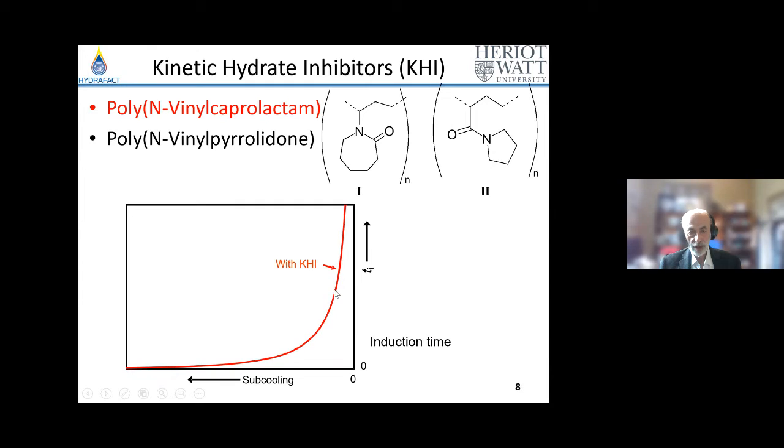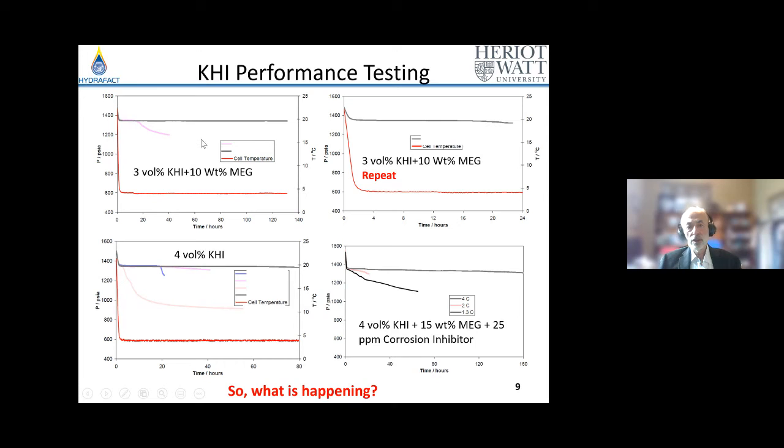But it's not as nice as this picture plotted here. There are many different points, and you try to pass a line through them. But in reality, this is the result. You see that this inhibitor failed, and this inhibitor in this test passed. But if I repeat the test, you see that the pressure drops.